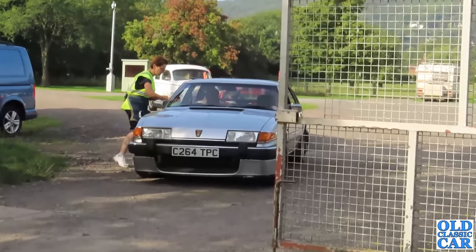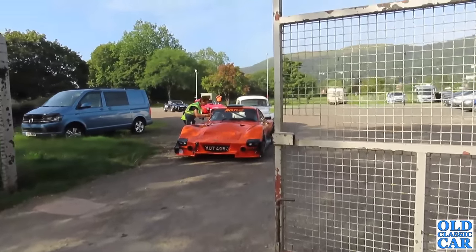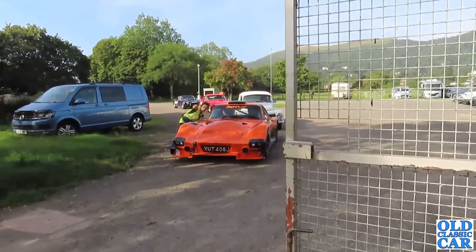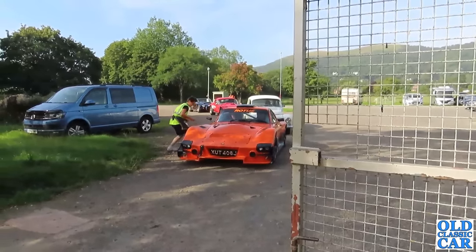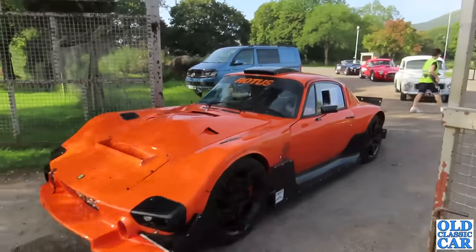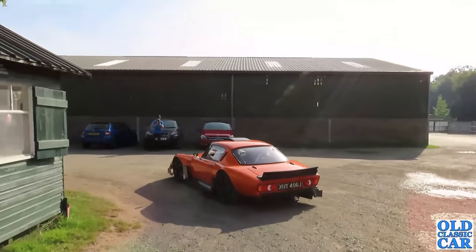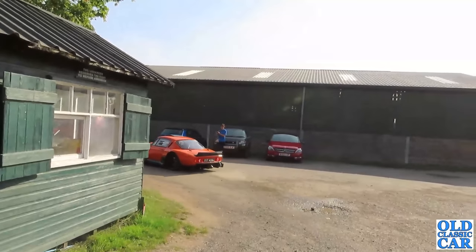Rover SD1 V8. Now, what do we have here? Is that a Lotus or Lotus powered? I don't know. A Lotus badge on the front, so it looks like an Elan Plus 2, but very, very modified.